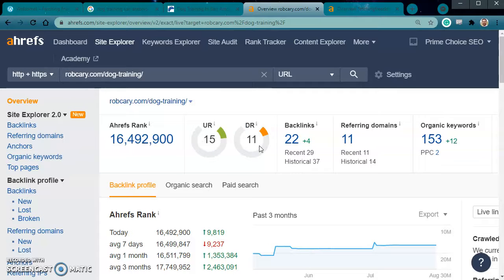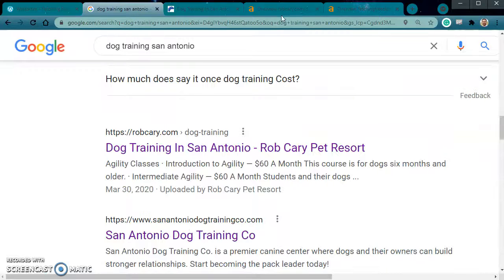Now, when we look at the DR, this is a domain rating, and this is like the power of the site as a whole, so all of your different pages. Now, this DR is extremely surprising, the domain rating, because again, I would expect it for a city like San Antonio to be like 15, 20. So this is like a low-hanging fruit. You could definitely work up to beating this and capturing all of the volume that they're getting on their site by taking their spot on the front page for this search word.